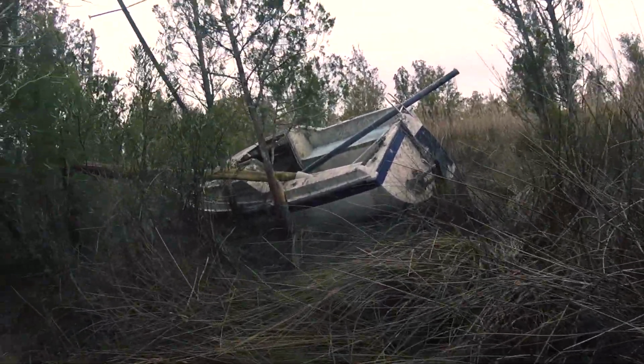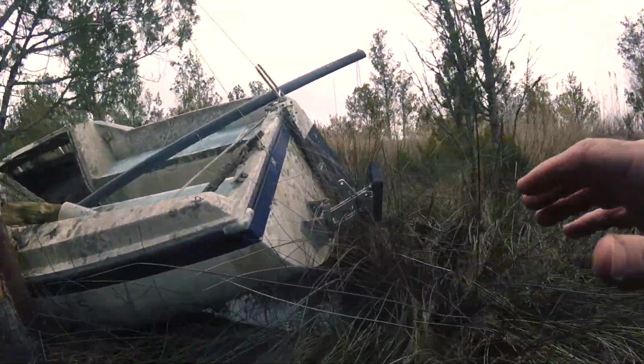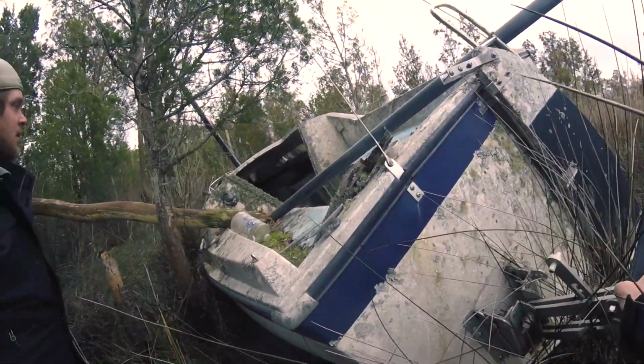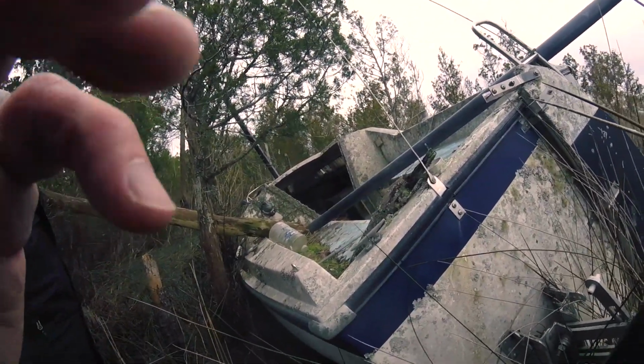Ooh, I see something I am gonna get. For sure. This right here. I'm gonna salvage this. I'll come back for it. Dude. It's very hard to see these vessels in this state of decay.